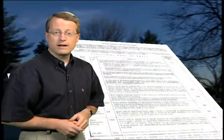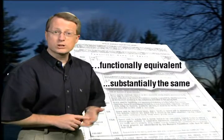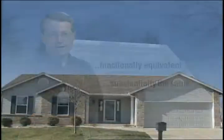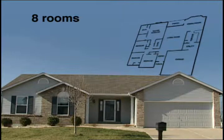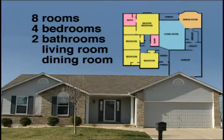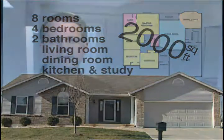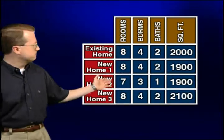As defined in federal regulations, a comparable dwelling is one which is functionally equivalent and substantially the same as the acquired dwelling. For example, this home has 8 rooms, 4 bedrooms, 2 bathrooms, a living room, and a dining room. The size of the home? 2,000 square feet. Now, by law, this family must be provided a similar home with basically the same features to meet the functional equivalence requirement, meaning you can do the same type of activities in the given room and space available.